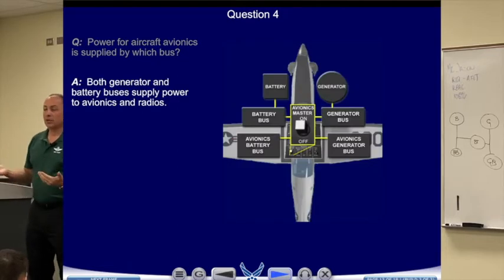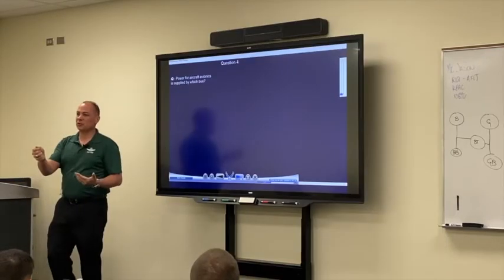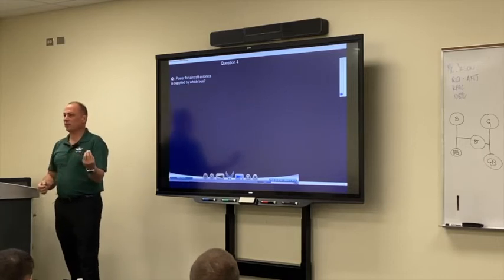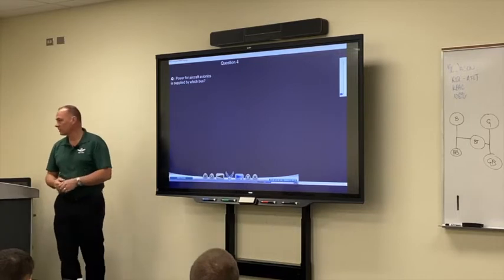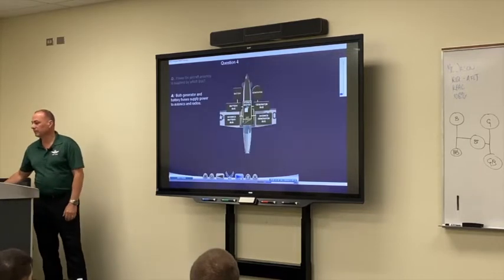Power for the aircraft avionics is supplied by which bus? Both from the generator. Using the avionics master switch, I turn on the forward and aft avionics buses, as well as the battery buses and the generator buses. So both of them.